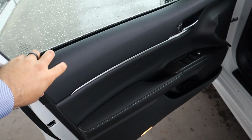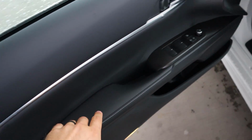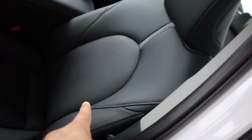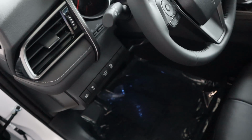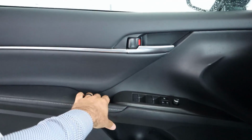Now with the front door panel, again, soft touch here at the top, and you can see the trim that goes across, and then all of our soft touch down below. All the window controls are right here. We've got our mirror adjustments, and then blind spot monitoring with the mirrors. Now taking a look at the seat itself, you can see again perforated all down the center portion. Power adjustments here on the side. And then you have stuff like your switch that opens up the trunk. You've got your gas cap release, and you can see the trim right here as well.